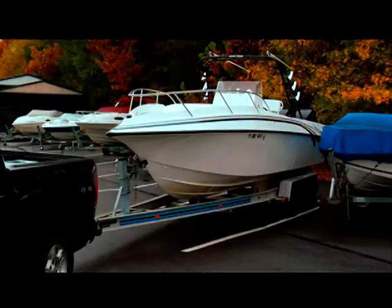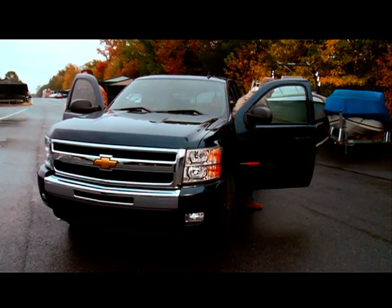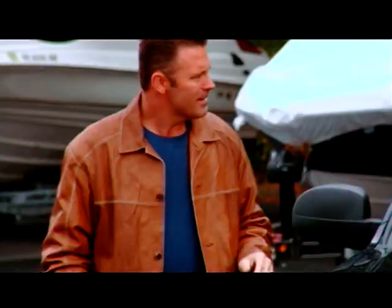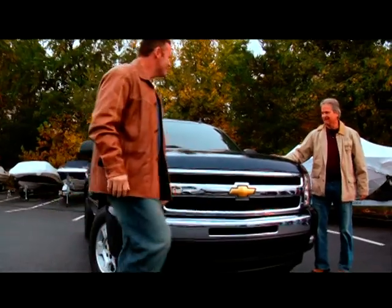Looks like we're here. All right, good deal. Heck of a job, Gary. Thanks. This is a great Silverado. We're really proud of this thing. I'll get some work done.